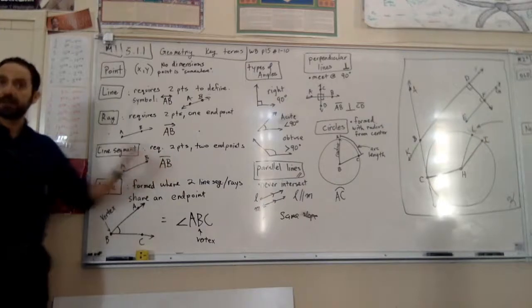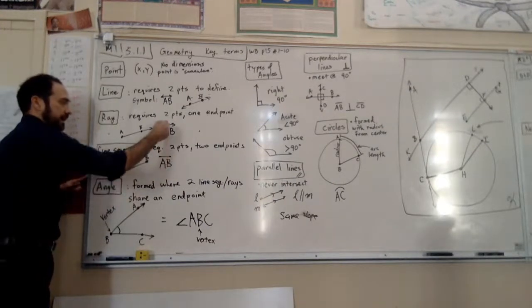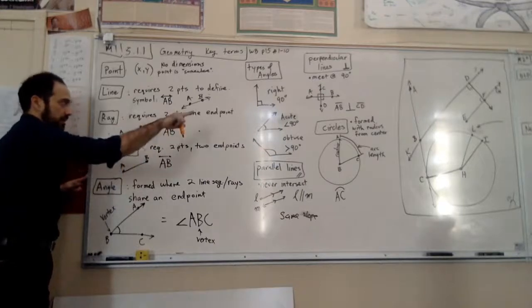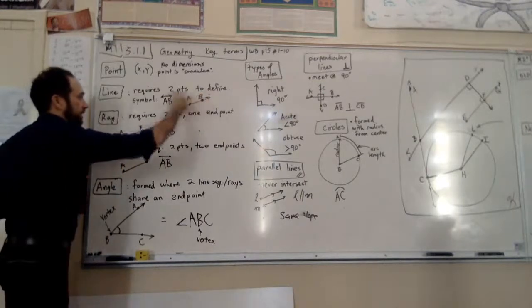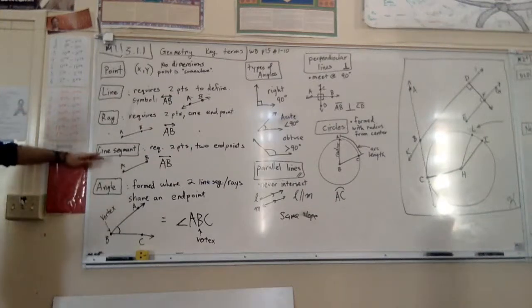Has none. Because the line segment is what? It's just between two points. A ray has an end point, and it goes in one direction. And a line goes in both directions forever. So the notation is just based on that.